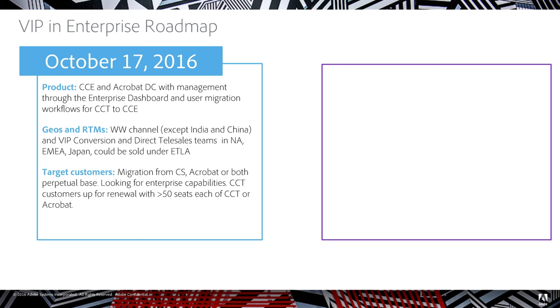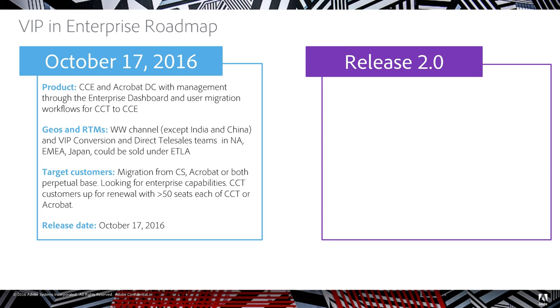The target customers, again, migration from CS. So in other words, kind of the laggards who have not come back over to Creative Cloud yet, or older versions of Acrobat. Anyone with a perpetual base are targets for this, but they must be looking for enterprise capabilities such as single sign-on, or federated or enterprise ID support, possibly some of the enterprise-grade security, the enterprise expert services and support. Right? They need to be looking for more of an enterprise solution. Any CCT customer who is coming up for renewal with greater than 50 seats each of CCT or Acrobat is also a potential target for this.